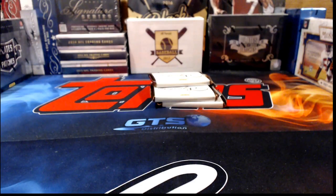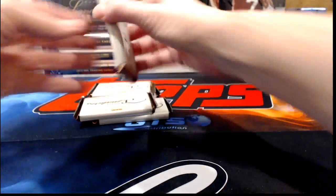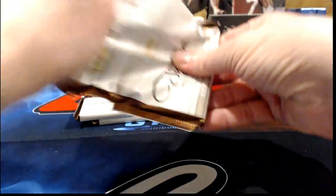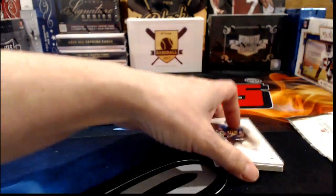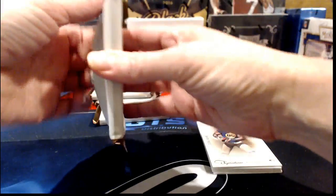So as you see here, each one of our boxes of 2011 Prime Signatures has a single pack in it. Each pack will have a hit in it. Every card in here will be numbered, including our base cards.